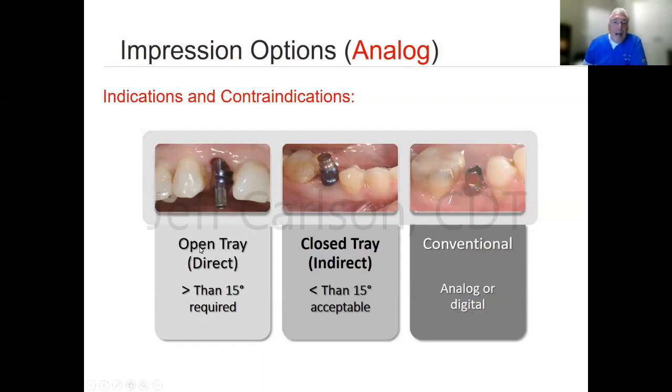An open tray, when you have an implant that is placed more than 15 degrees, and these are just some average numbers, you have to pick a number somewhere. So we're just picking, it's not like, well, if it's 16 or 14, I can go ahead with it. It just gives you a ballpark, something to think about. So you really should use an open tray when there is greater than a 15-degree divergence.